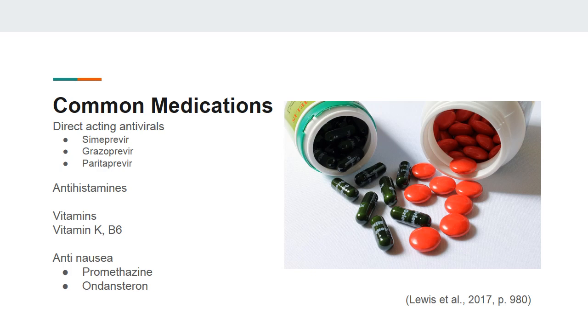Antihistamines block the effects of histamine at the H1 receptor. They help the patient who has hepatitis with their itching, which is a common occurrence. Vitamins. Vitamins K and B6 also help the liver. Vitamin K can be ingested by adding foods that are rich in vitamin K to their diet. Some foods high in vitamin K are asparagus, broccoli, spinach, cabbage, kale, and Brussels sprouts.